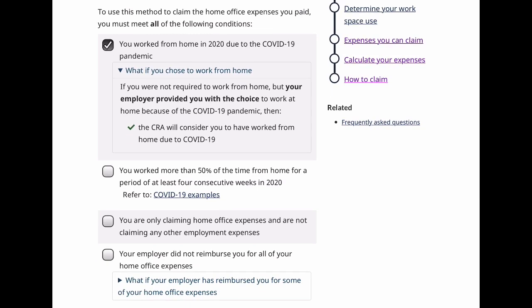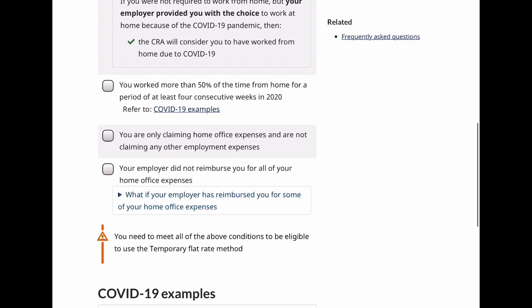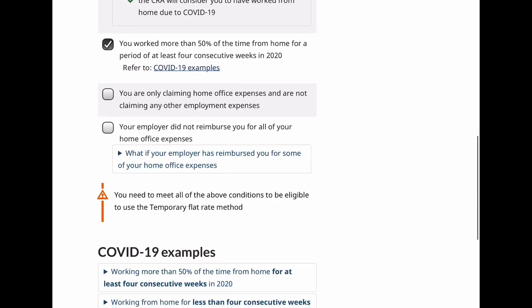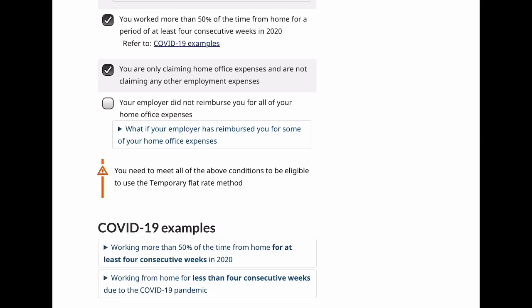All right, other thing, you worked more than 50% of the time from home for a period of at least 4 consecutive weeks in 2020. You are only claiming home office expenses and are not claiming any other expenses. Your employer did not reimburse you for all of your home office expenses.